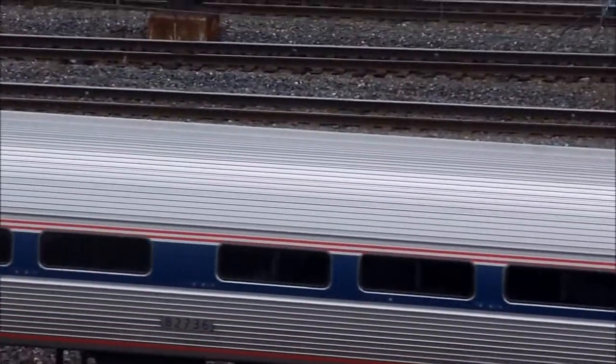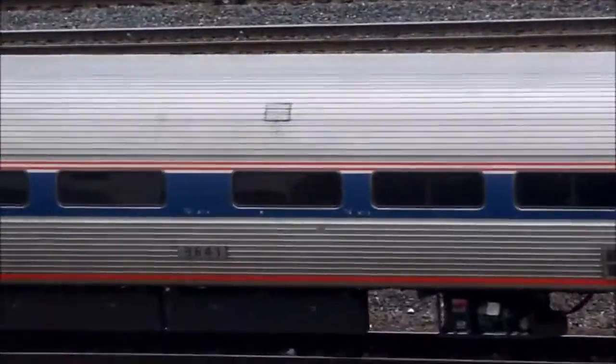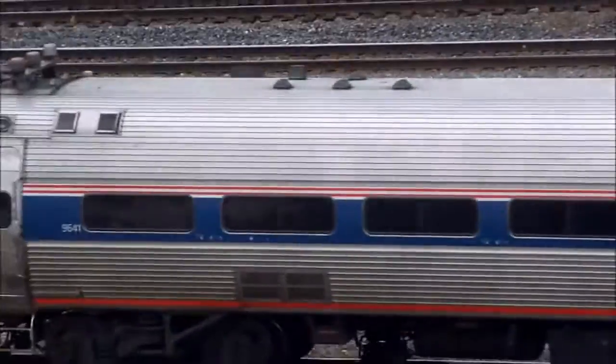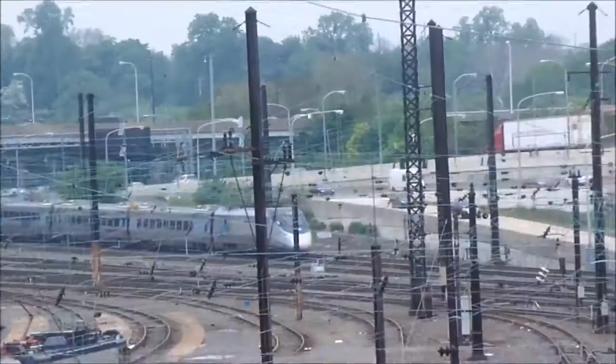That's cab car 9641. That's the only cab car to still have its traction motor louvers intact. Wow. The only one I've seen. Would it be caught off guard?